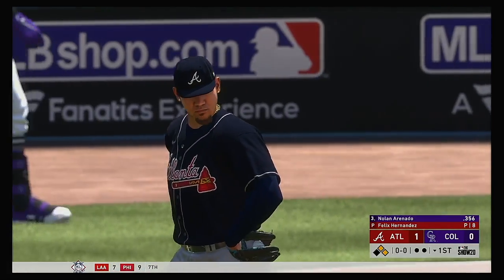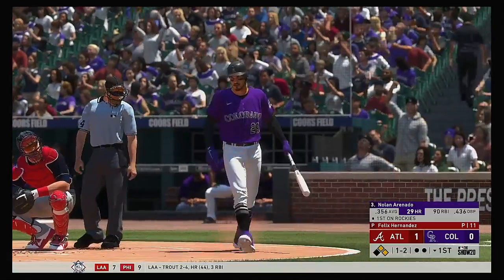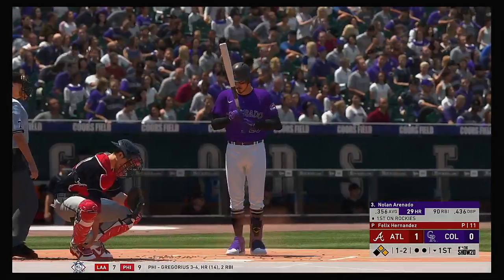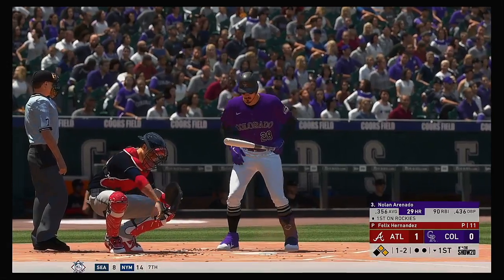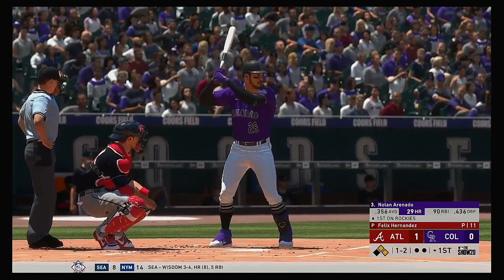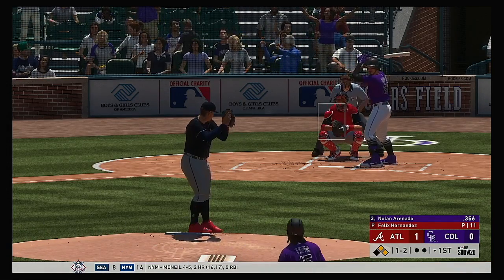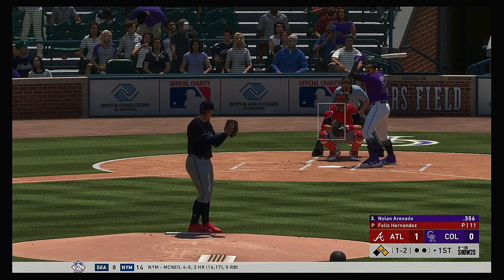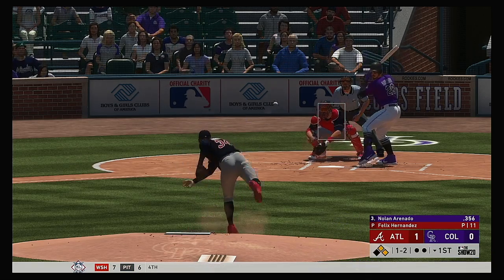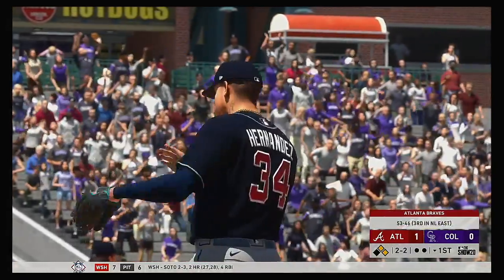Batting third, the third baseman, Nolan Arenado, as he'll look to bring home that tying run from second with a base hit into the outfield. First and second here with nobody out. Two balls, two strikes to Nolan Arenado.